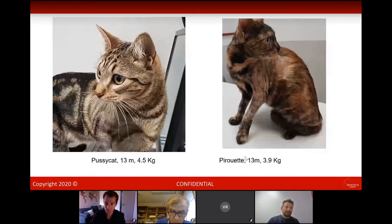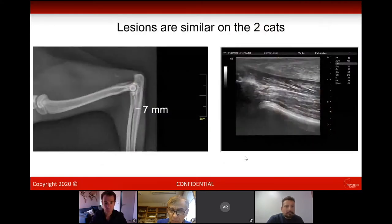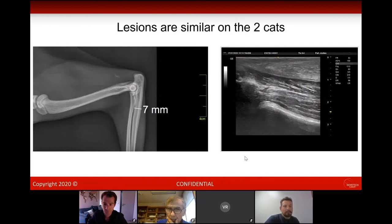So we have those two cats. These are two females, 13 months old. We have Pussycat, which is 4.5 kilograms, and Pirouette, which is 3.9 kilograms. On the radiographic and echographic imaging, we have the same lesion. On this lesion, we have little pieces of bone which are part of the tricipital ligament that tore off the olecranon attachments. On the left and on the right, you can see the echographic imaging with the rupture of the fibers.